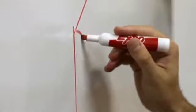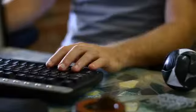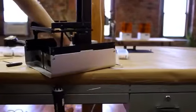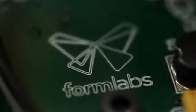Formlabs takes us a giant step closer to the engineer's dream, which is routine 3D printing, the way they'd print on paper. To design a 3D printer that produces great parts every time, we've got to bring together a team of designers, engineers, and material scientists to make a tightly integrated product. If you can do that, you can fundamentally change 3D printing, and I think we've done exactly that.